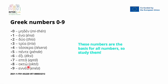Οκτώ. This number here, you might hear it both as οκτώ or οχτώ. Both of these versions are correct. We're going to be focusing on οκτώ, which is the official version of the number, and 9, which is εννέα. You might hear this as εννιά instead of εννέα, but εννέα is the official version that we teach. I'm just letting you know that you might hear these two as οχτώ and εννιά. So let's go from the top. Μηδέν, ένα, δύο, τρία, τέσσερα, πέντε, έξι, επτά, οκτώ, εννέα.